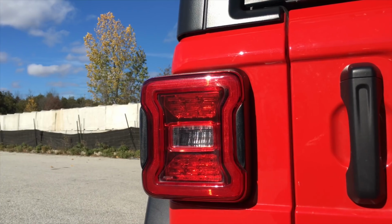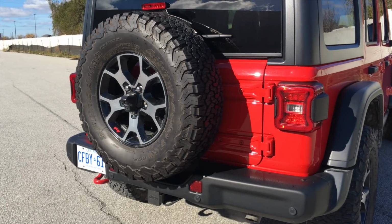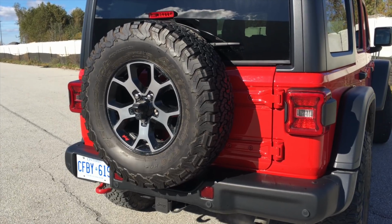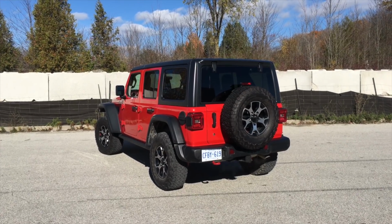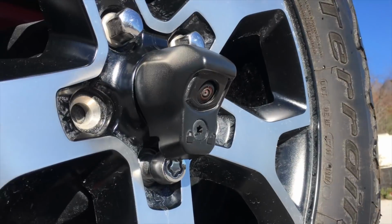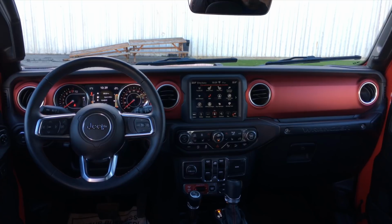In the rear, you get new taillights that are also LED, and the holder for the tire, or whatever it's called, is adjustable. So if you get a bigger tire, you can pull it up and make more room for the bigger tire. And look where that rear backup camera is located. Pretty smart.